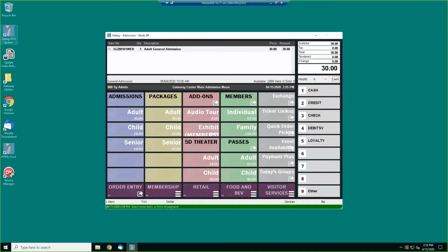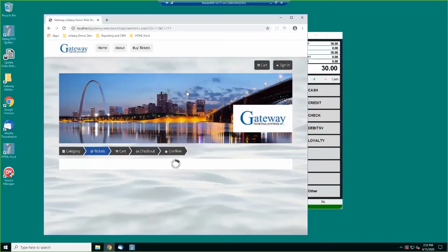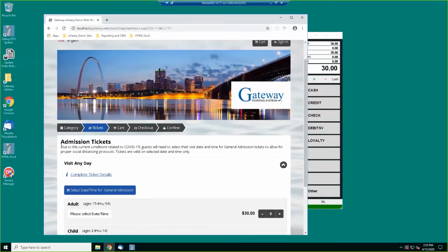Now we know that probably going into the next soft open here, or when we're able to reopen, a lot of our sales are going to be done through the web. So here is what that web experience looks like for a guest who might not be on site. One of the things that I really like about our web store is that it is dynamic as far as descriptions. So I was very easily able to update the description here on my admission tickets to provide information to the guest about why we're going this route.